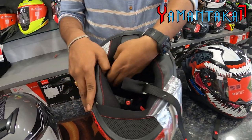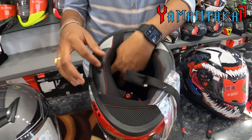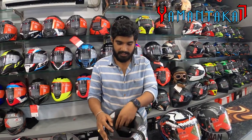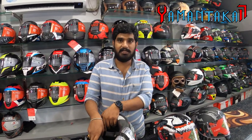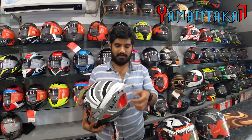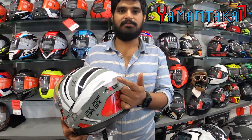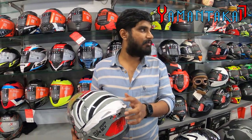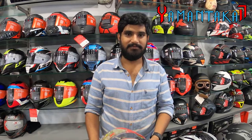And this comes with Bluetooth pockets also, speaker pockets. So you can fit it with compatible audio systems, any universal audio system. You can put any manufacturer's Bluetooth inside this, and even an intercom. And this comes with a good-looking spoiler also. Now they have changed the spoiler pattern. Before, it was coming with a different kind of spoiler. Now it's a new spoiler. The spoiler comes in very different colors also.